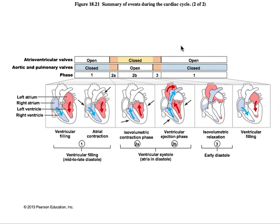If you keep in mind that the atria go first and the ventricles go second, some of these details will start to fall into place better than if you weren't picturing the entire thing that way. Since this is a cycle, you can start anywhere, but usually we describe ventricular filling, or mid to late diastole, first. Blood flows into the atria, and about 70 to 80% of the blood passes directly into the ventricles with no effort. It basically free flows in there.